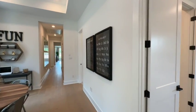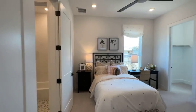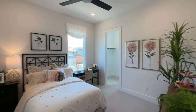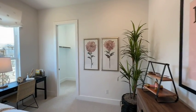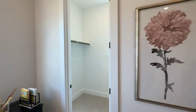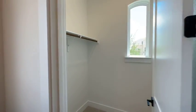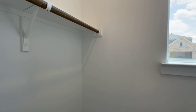This other bedroom, nice size bedroom, side facing window. It has a walk-in closet with a window, and I love that. As I've said before, I don't see it very often. Closet with a window gets all the natural light, so you can see everything, and it's really cool, but it doesn't always work out in the plans. Kind of nice to see it when it does happen.